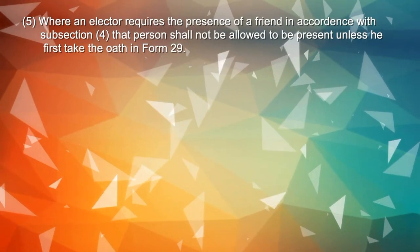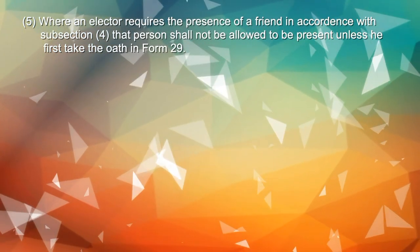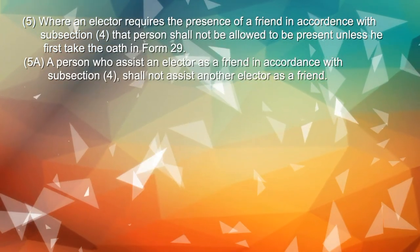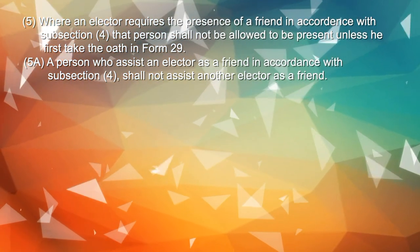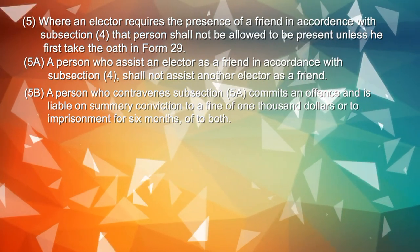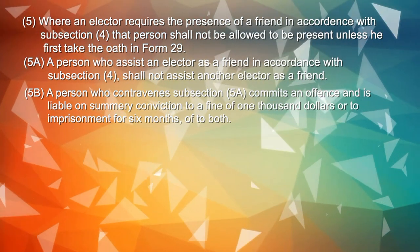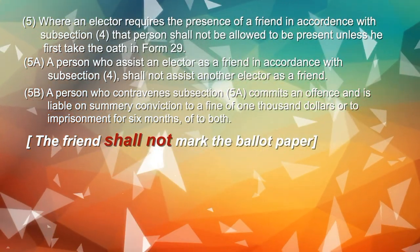Subsection 5. Where an elector requires the presence of a friend, in accordance with subsection 4, that person shall not be allowed to be present unless he first takes the oath in Form 29. 5A. A person who assists an elector as a friend in accordance with subsection 4 shall not assist another elector as a friend. 5B. A person who contravenes subsection 5A commits an offense and is liable on summary conviction to a fine of $1,000 or to imprisonment for 6 months or to both. Note, the friend shall not mark the ballot paper.